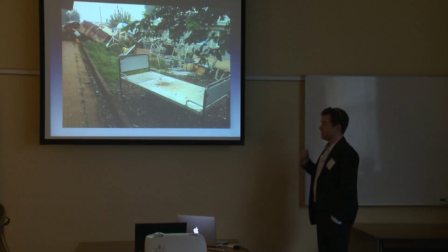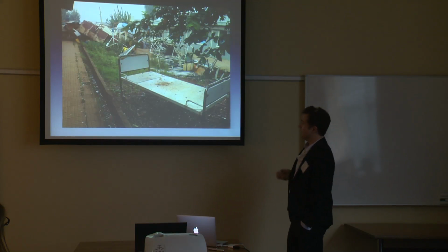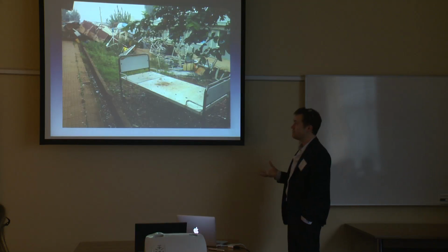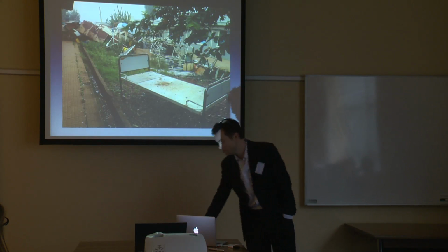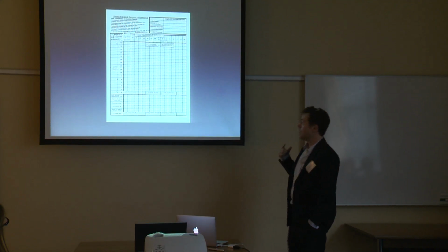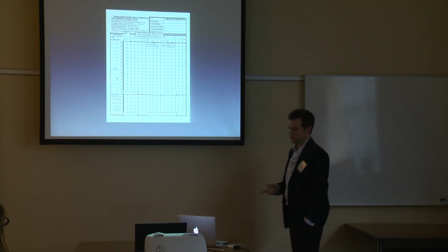Around the back of maternity there was another storeroom, this place. We managed to rescue two relatively good-looking beds from there and find a couple of wheels to screw onto them. And then I set about in the evenings drawing up guidelines and protocols.